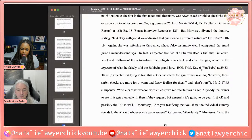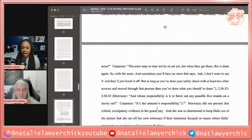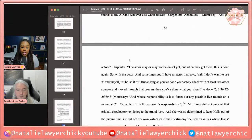Morrissey: Are you testifying that you showed the individual dummy rounds to the AD and whoever else wants to see? Carpenter: Absolutely. Morrissey: And the actor? Carpenter: The actor may or may not be on set yet, but when they get there, this is done again. Sometimes an actor says, nah, I don't want to see it, and they'll just brush it off. But as long as you've done your safety check with at least two other sources and moved through that process, then you've done what you should have done.